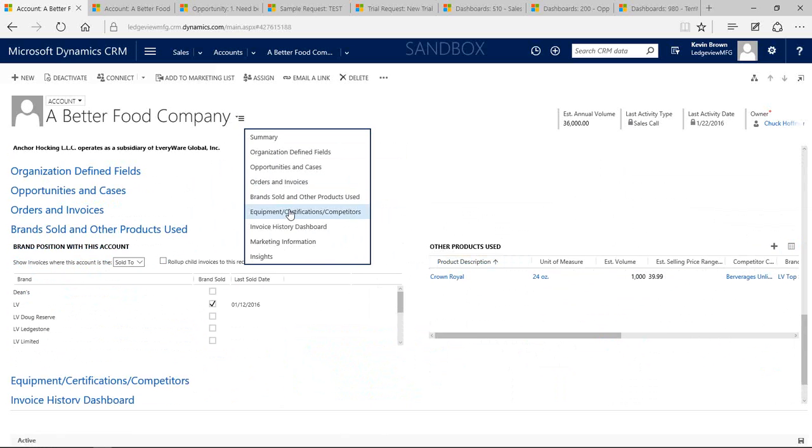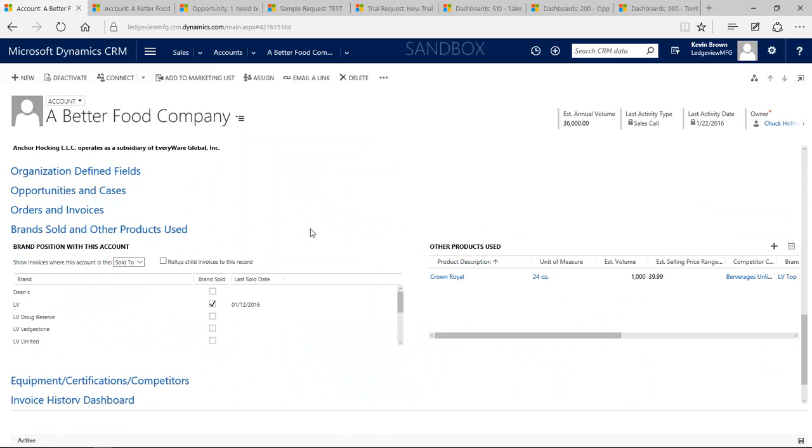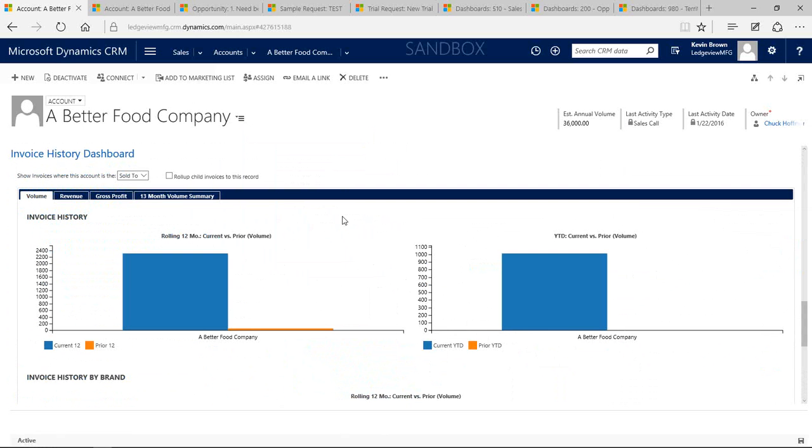The next piece I'd like to show is our invoice history dashboard. Jolinda mentioned earlier about surfacing data for our sales folks that is in our back office, our ERP, our accounting system. With Dynamics CRM and the manufacturing product, you have a back office agnostic integration capability with our product to surface that data within CRM. And when that integration is completed, now our sales staff has a full accounting of what is happening. In this case, their invoice history.